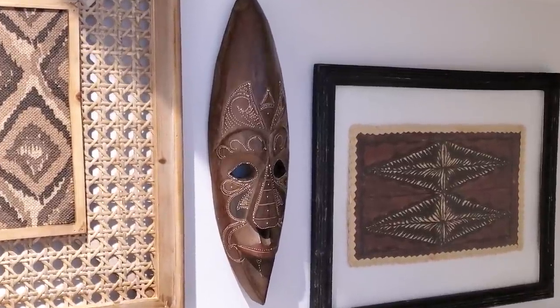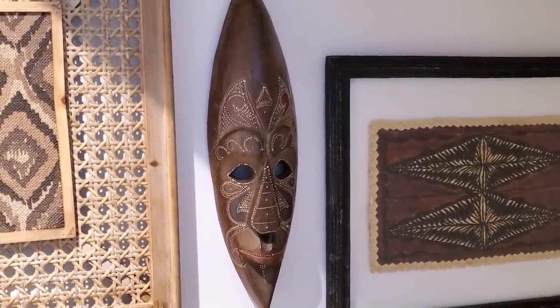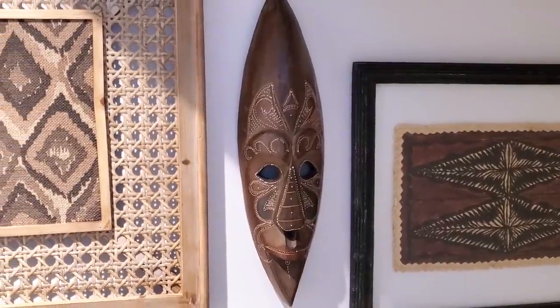Some of them can actually look really creepy and scary. Those are the ones I kind of stay away from. But this one had a nice looking face and it wasn't creepy. I ended up paying $6, which is so good for a mask.